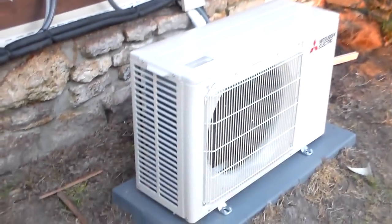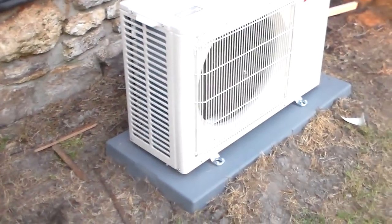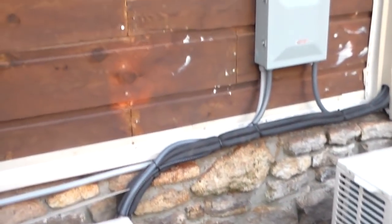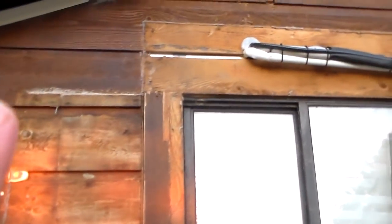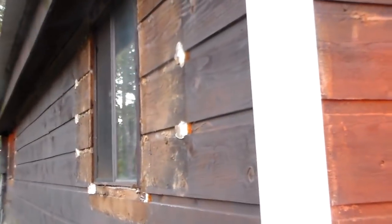And these are our new units. You can barely hear them. That one's running. But you can see now how bad the siding is. And what we found out is the only insulation that's behind there is 1/2-inch foam board. There is no other insulation.